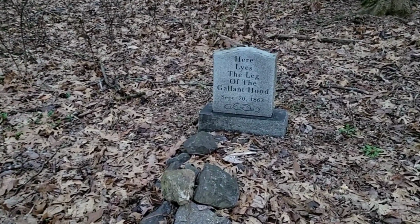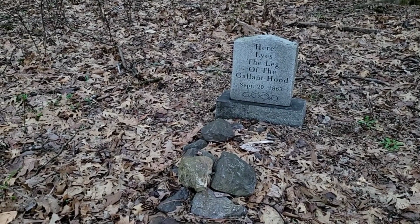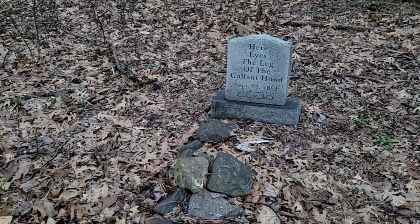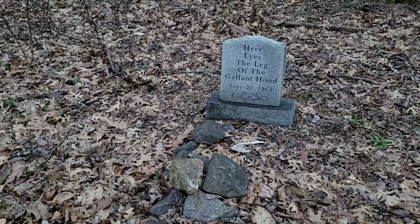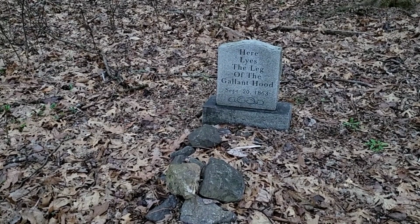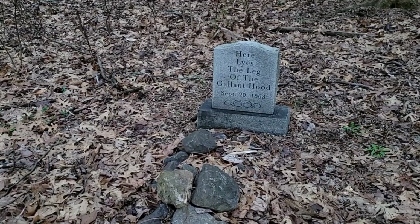The wound was so severe that after the amputation, 4 inches below the hip, the surgeon placed the leg in the ambulance so that the leg and man would be buried together in the likely event that they did not survive. Hood did survive and returned to active duty, fighting in the Atlanta campaign of 1864 and other skirmishes until he was defeated at the Battle of Nashville.